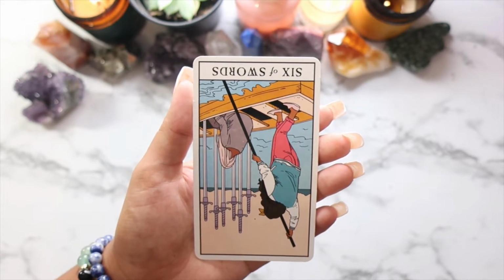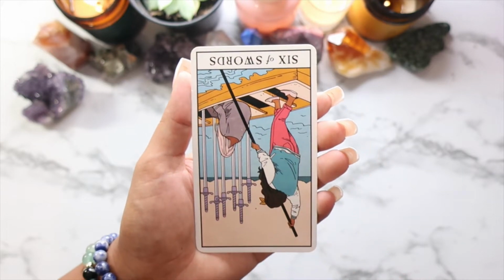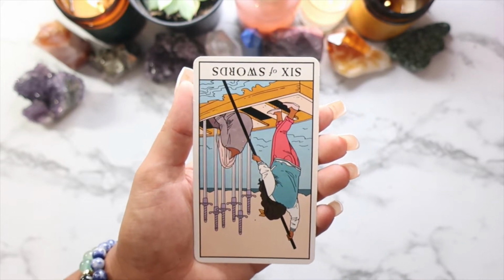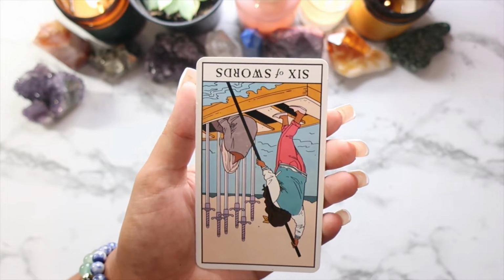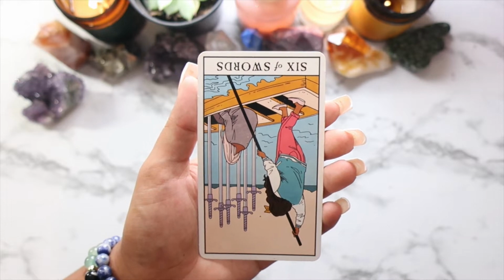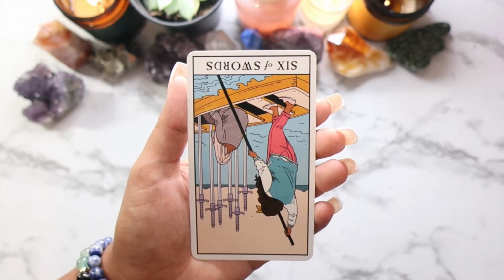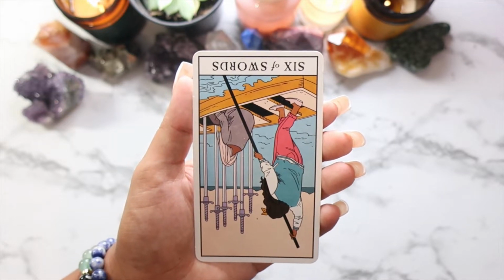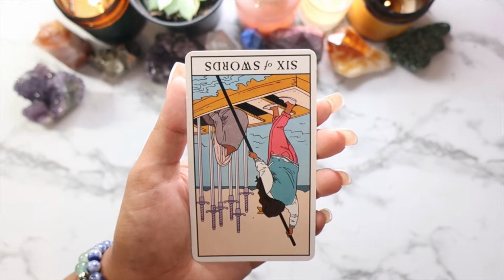I do think since the swords have to do, you know, the suit of swords, right? In the tarot, we've got the suit of cups, the suit of swords, the suit of wands, and the suit of pentacles. So the suit of swords has to do with the realm of the intellect and the mind and communication. So I also feel like some of you are going to be leaving behind some self-limiting beliefs and behavioral patterns that are not serving you either.